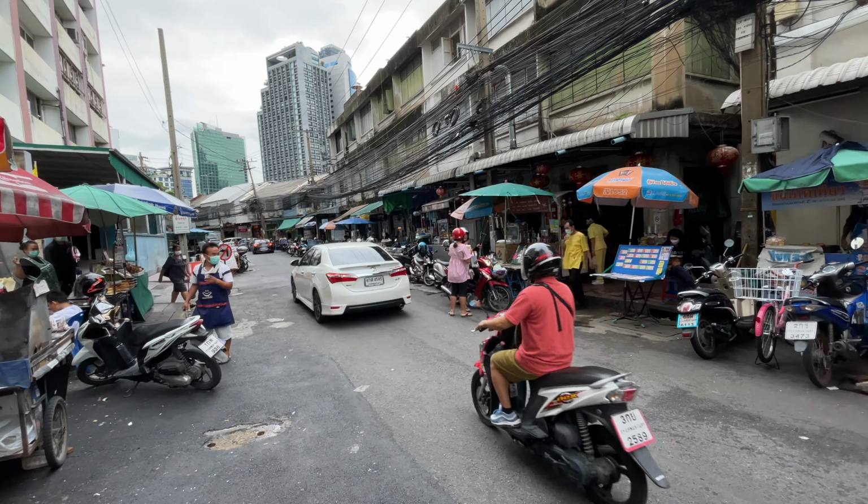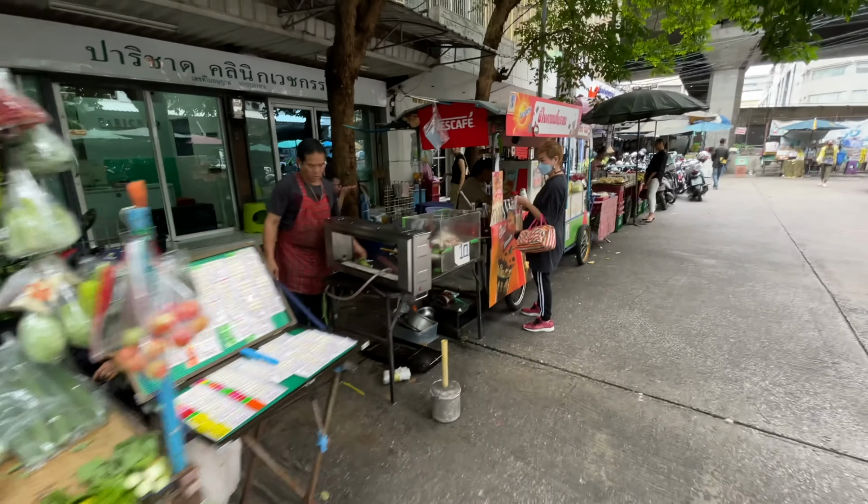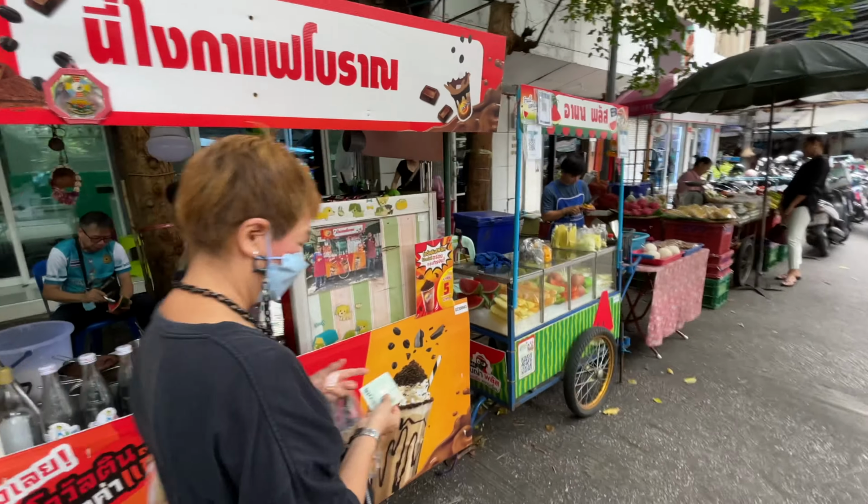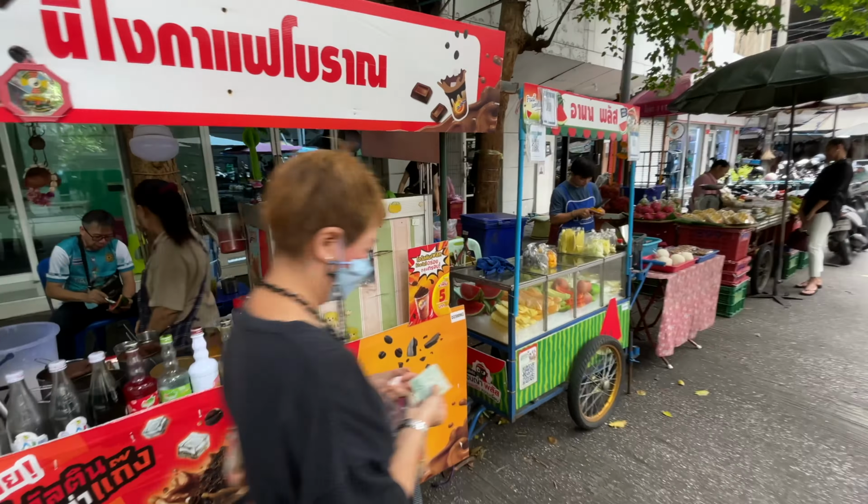Oh, he was good fun. He was staring me out, but he's okay. He just wants to be on camera. Fruit juice. You have more fruit juice. Fresh veggies. Just an array of little stalls that come out. I wish I could understand this font. I'm getting better at it, but I'm still struggling. I can read the old Thai font, but the new stuff, no way.